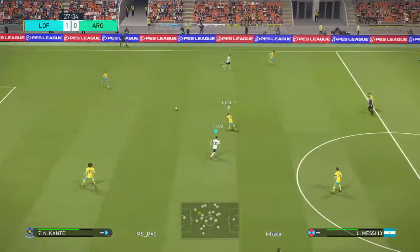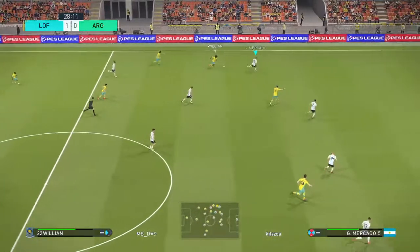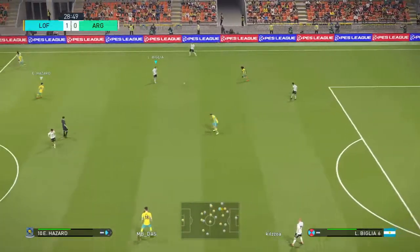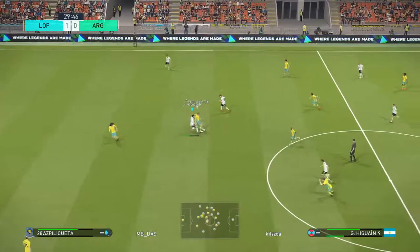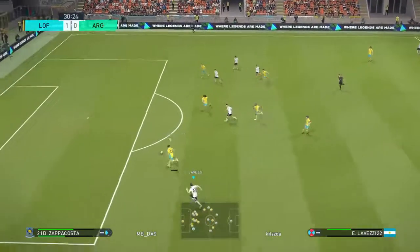Azpilicueta. Hazard. Oh, good interception. Villiers. Dybala. It's been intercepted, and that will come to nothing. Dybala brings the ball forward.